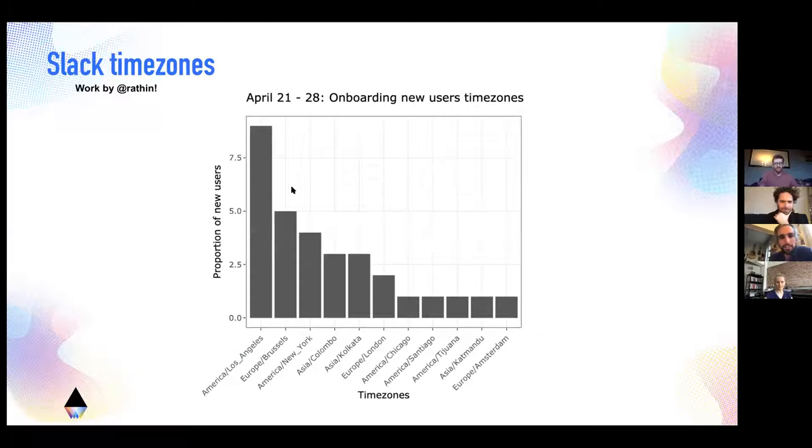What we looked at a bit was, I showed you the geographical map of the JOGL users, but we looked at the ones that come to the Slack, and Slack allows you to see the time zones that are involved, especially the time zones of the new people joining. That allows us to see that we had people from the West Coast in the US, from probably France, so from the Brussels time zone in Europe, from the East Coast, as well as some Asian countries and South America. That gives us a bit of the breadth of the past week's onboarding.